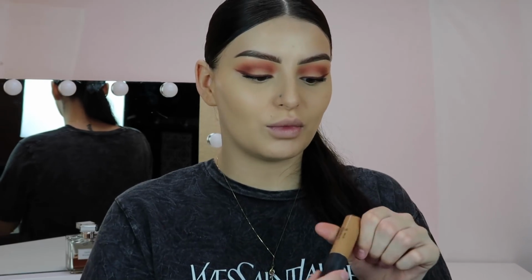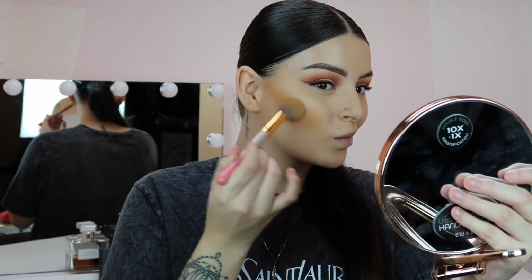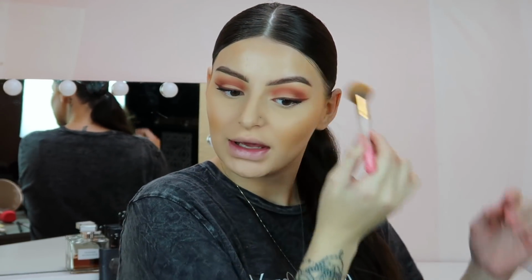I'm gonna take the Morphe Frappe concealer. I'm just gonna cream contour with that. I don't know why it looks so dark now. I just love the way cream contour looks on me lately. By the way, this is the Luxie 512 small contouring brush. And then I'm just gonna take the excess and do up here.